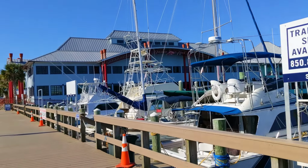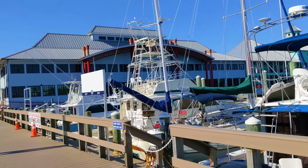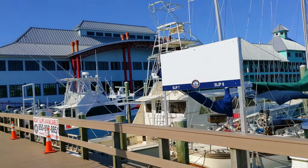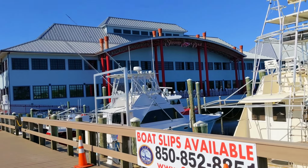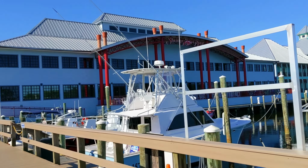you need to be on the bayside, but you basically book online and then you come down. All these boats are tour boats right here. At the time we're here, there's no booth or anything. We just came down to check it out and we didn't buy our tickets online.